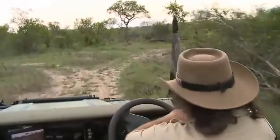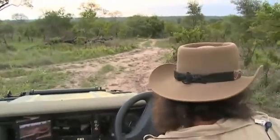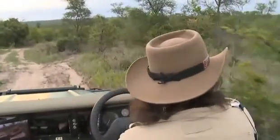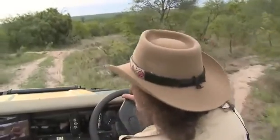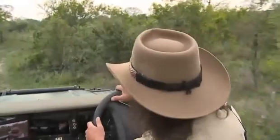Take a rather old road. Oh, look, there's a black-bellied korhaan. I wonder if you can. Old extension of Drakensberg Drive.